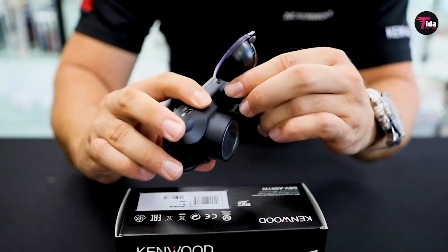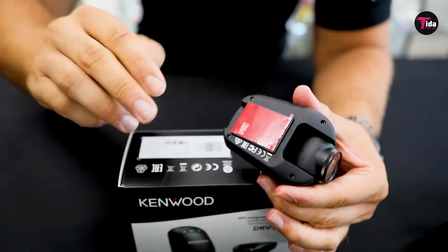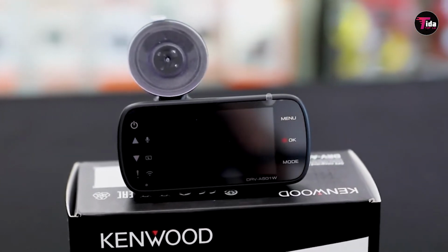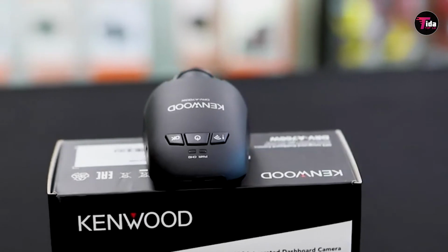The magnetic mount makes it easier to move between different vehicles than with some rivals. You get a 16GB SD memory card supplied, but you can use up to a capacity of 256GB if you want to keep footage for longer or do lots of driving. A dual camera kit is also available.